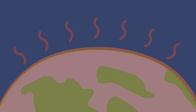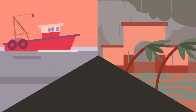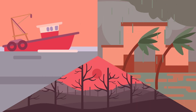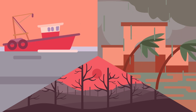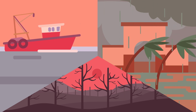NASA scientists have observed that Earth's surface is warming, and many of the warmest years on record have happened recently. Climate change means sea levels will rise. We will have more bad storms, and more fires, and smoke days. All of these things are getting worse over time. But if we work together, we can help things from getting really, really bad.